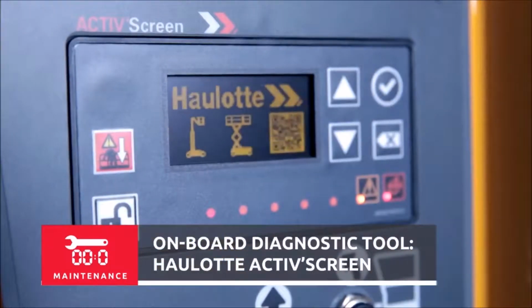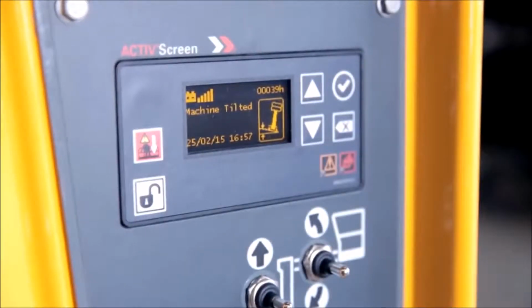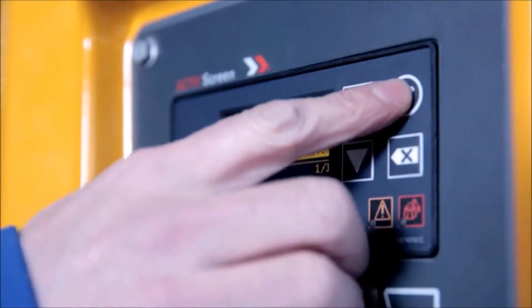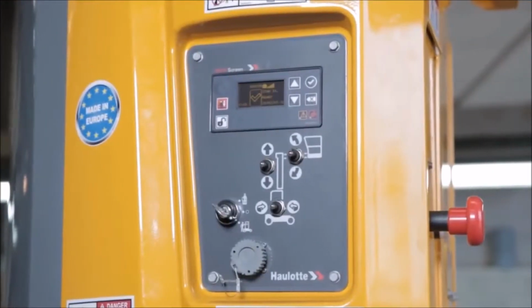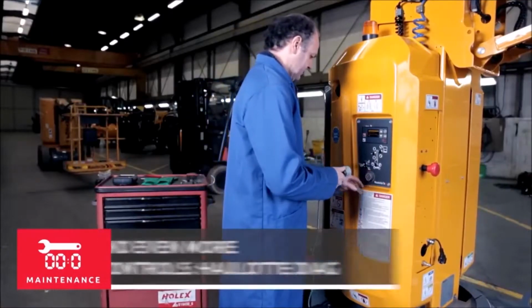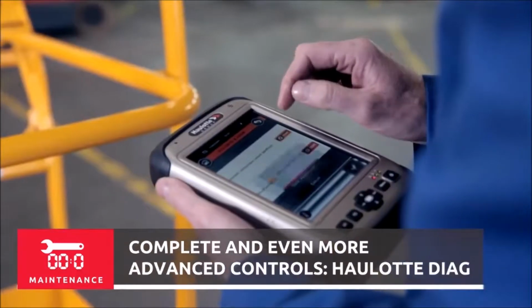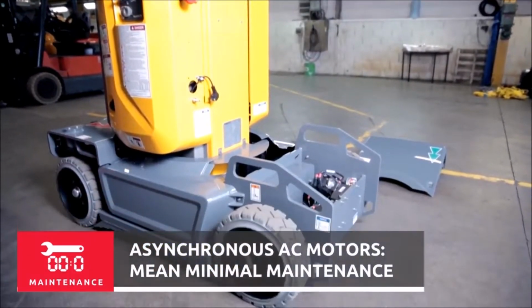It is very easy to use, delivering essential information in real time, facilitating maintenance and repair, as well as providing diagnostic alerts or recommended machine adjustment. Active Screen is a time saver, helping assure compliant and economical upkeep. To carry out complete and even more advanced controls, simply connect Haulotte Diag through the dedicated plug in the lower control box. The new Star also now uses asynchronous motors.